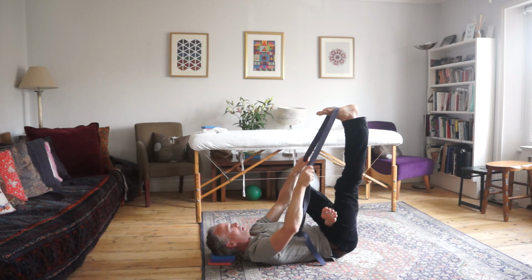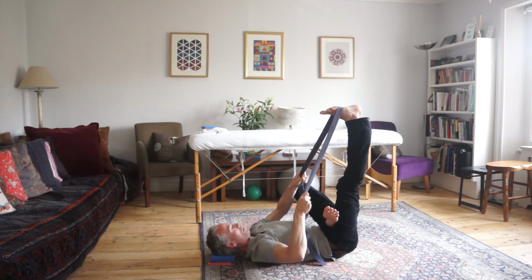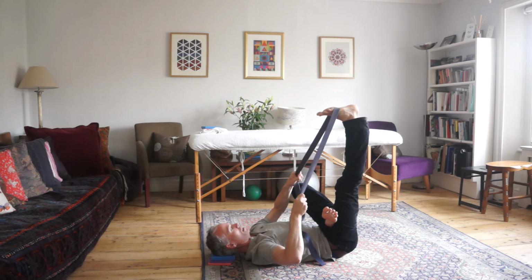Thinking of extending the heel up towards the ceiling. Try not to hold or grip too hard onto the belt or onto the towel if you're holding it. We don't want to tighten the shoulders and get really narrow and tighten the shoulders at the expense of releasing in the hamstrings.